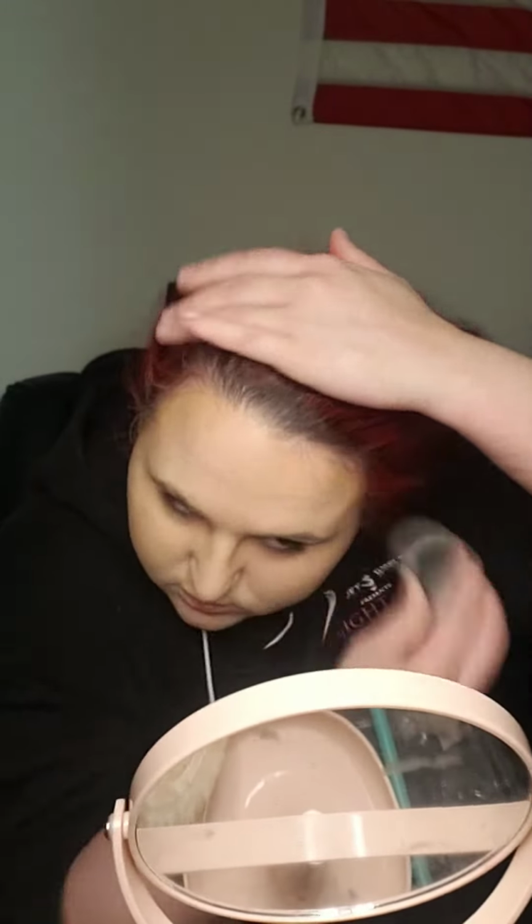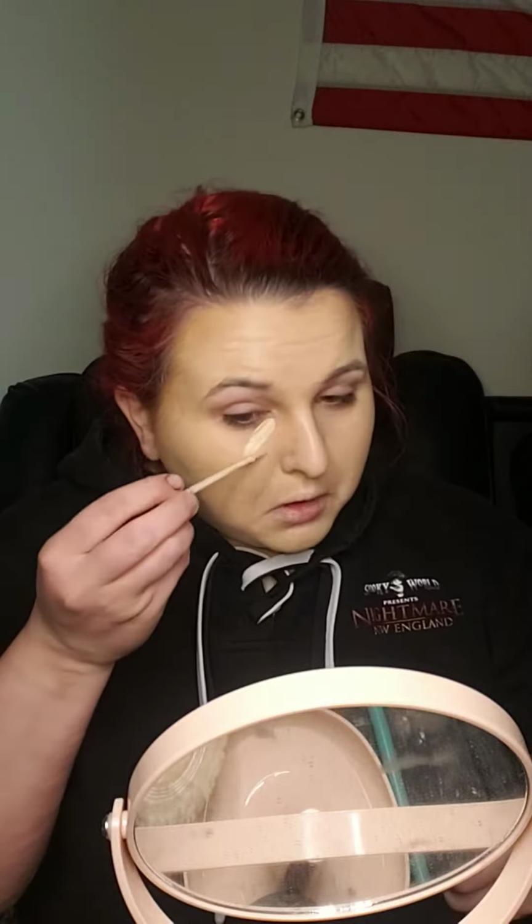Okay. So now, let me just make sure everything's blended around here. Now that everything's blended, we're going to go in with the Milani Concealer in the shade 105 Ivory Rose. I've actually felt like I've been using a lot of concealer lately, because when I look at my eyes, I just see bags on bags. So there's that. I'm just going to go ahead and blend her out. This is also a very good drugstore concealer. I really like it. This is my daily concealer. And the same thing on the other eye.